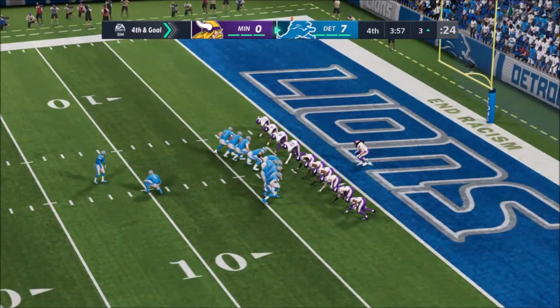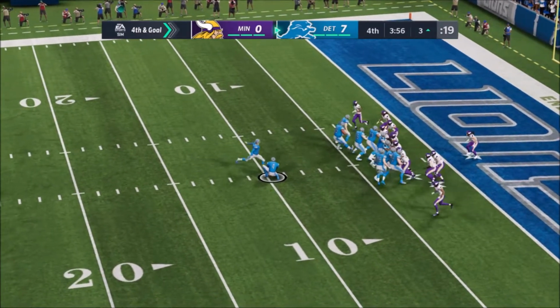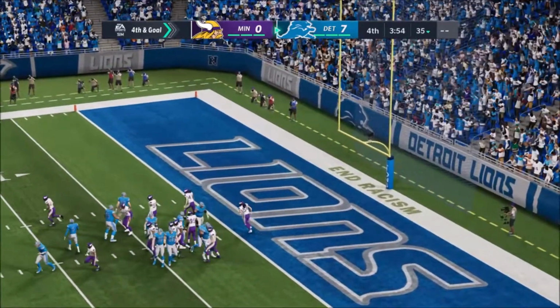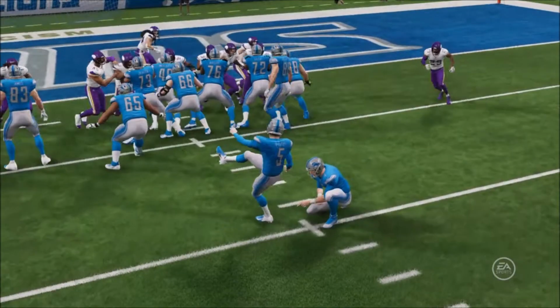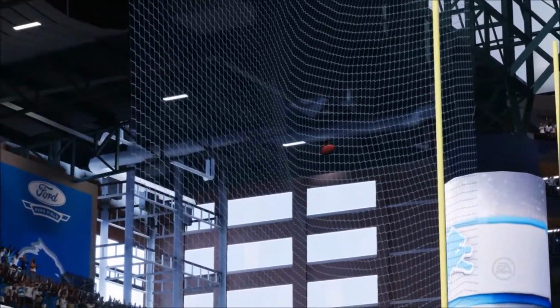So on 4th down, out trots the kicker in a big spot here, to make it a 2-score game. And the 13-year man puts it through, and the lead moves to 10-zip. Lions 10, Vikings nothing.